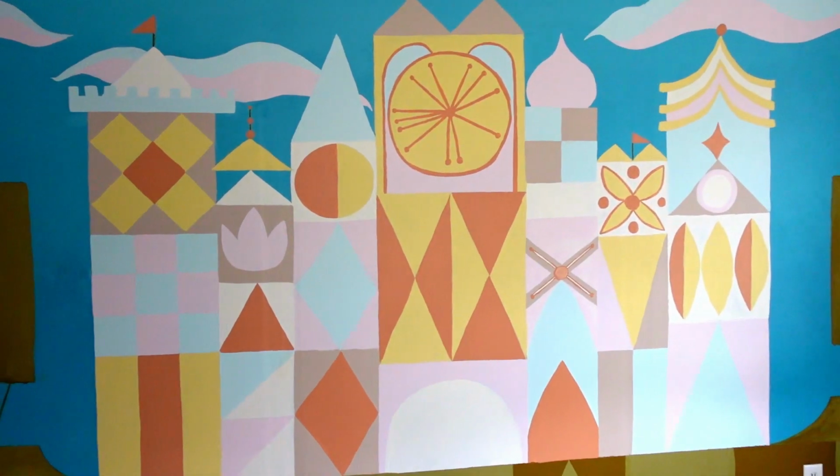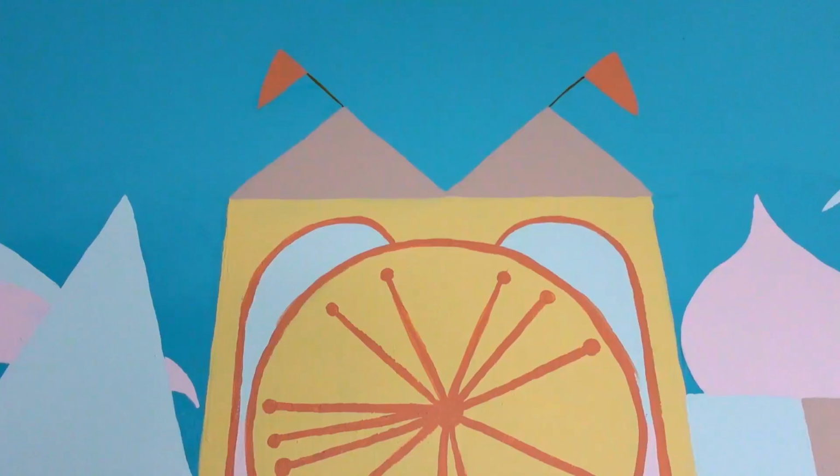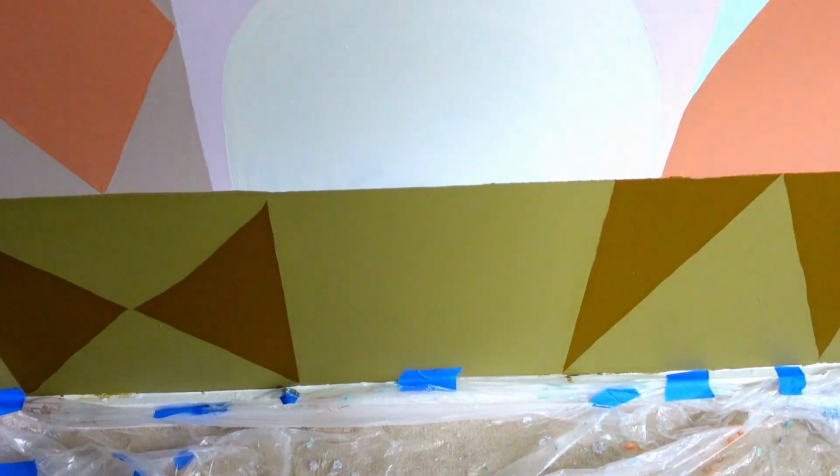So, after 4 days of painting, the mural was done! We still have some touch-ups to do with the trim and the other walls, but the mural itself is done. I am so happy with it. I've never done a wall mural before, and it's really satisfying that it ended up looking the way I pictured it.